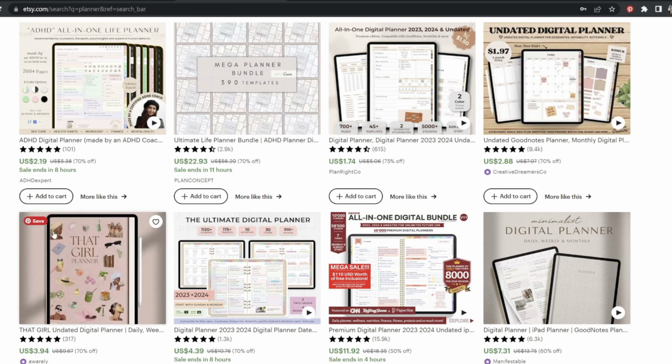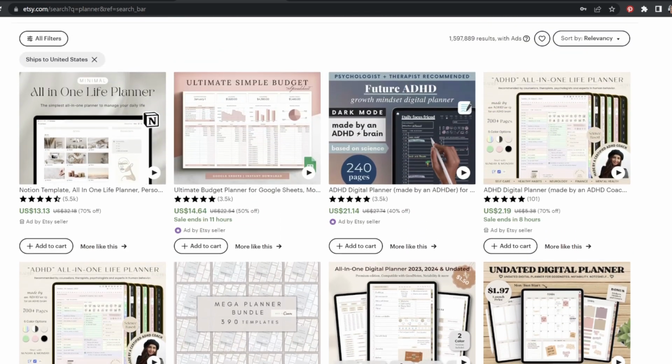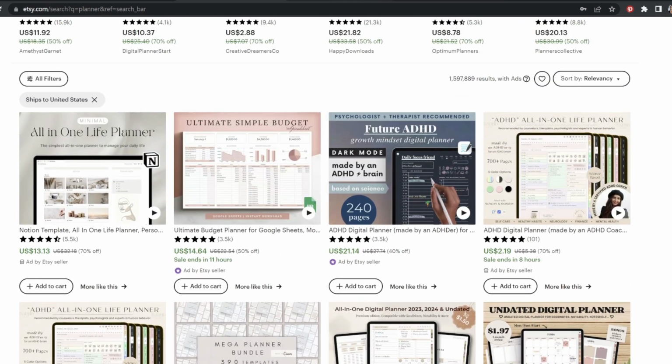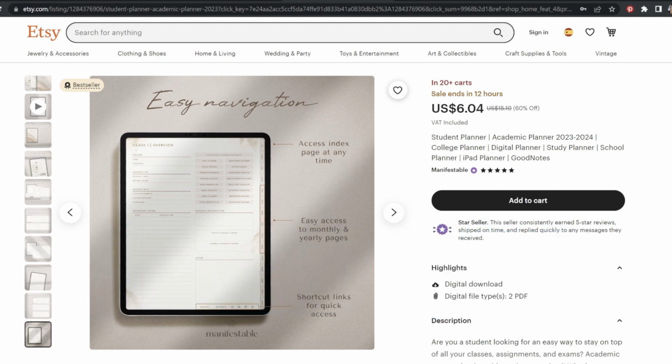As I said before, the That Girl Planner is a very common theme that you're going to see a lot. However, your image isn't going to matter if you're not popping up towards the top of these search results, right? And to get to the top of the search results, you need to have good SEO. So let's take a quick look at their SEO for this store.